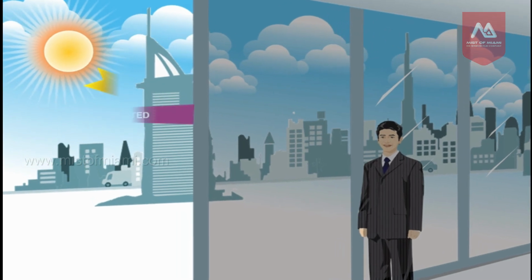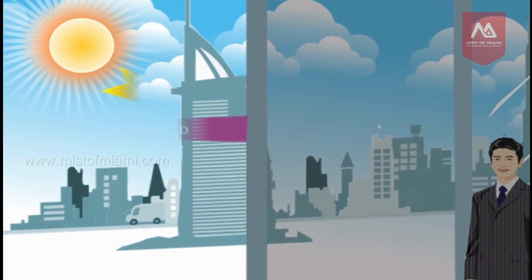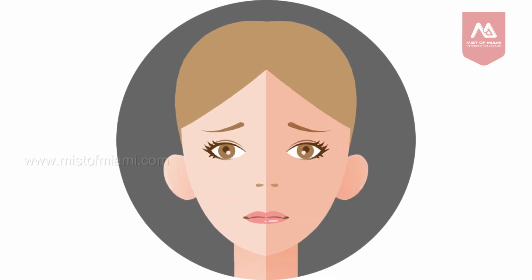Window films help to block 99% of ultraviolet radiation, and in turn, they prevent health hazards like blinding eye disease, premature aging, wrinkling, skin cancer, and so on.